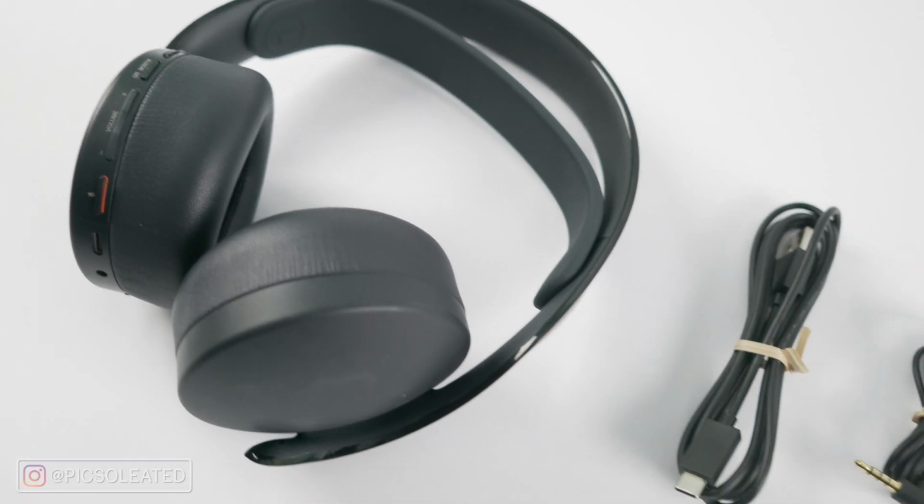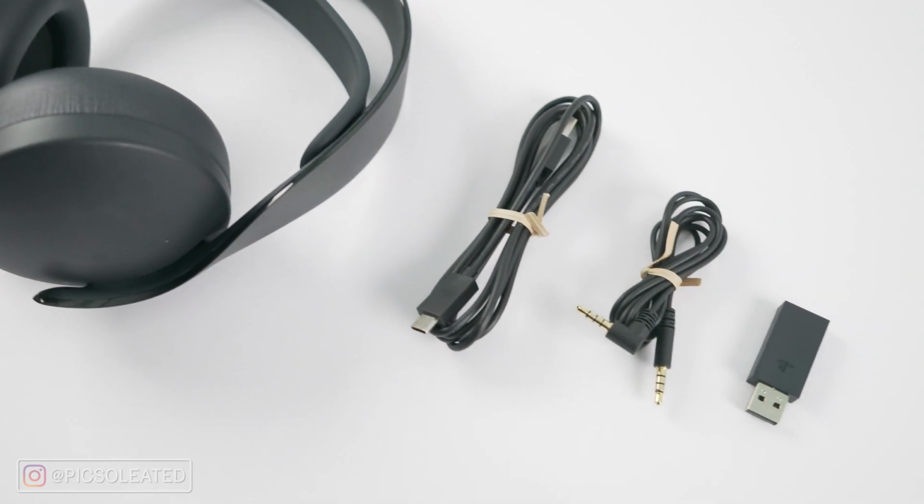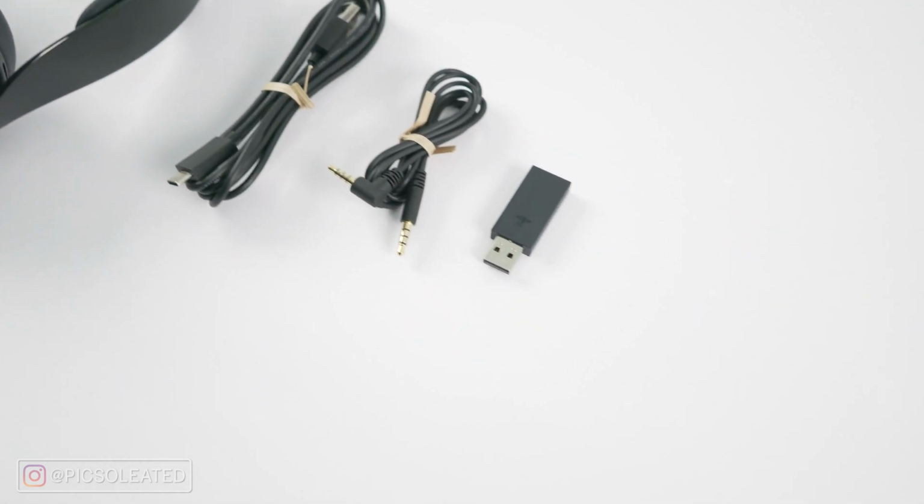Okay, so starting with the comfort, it hasn't really changed from the original Pulse 3D headset, if at all. I mean, it's the exact same headset. Nothing has really changed here. The materials are exactly the same. If you watched my previous review, if you haven't, or if you watch other people's reviews, I'm pretty sure other people say the exact same thing about the comfort of this headset. It's par for the course for what you pay. It's not anything crazy, but there are some redeeming factors to this headset.